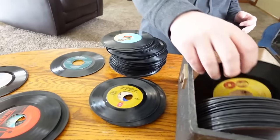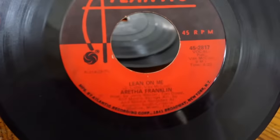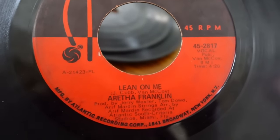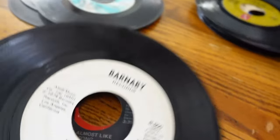I've been talking recently about getting a record player, and come to find out, he has all these old records from when he was growing up that he listened to all the time. A lot of them were passed down to him, so we're going to be getting that pretty soon.